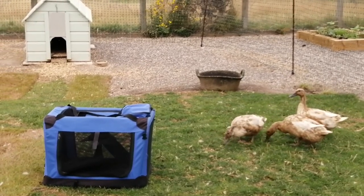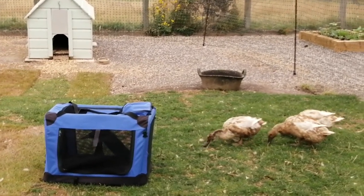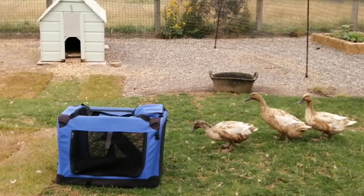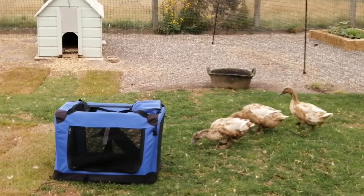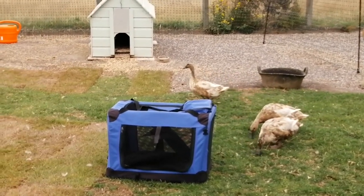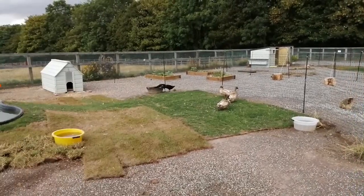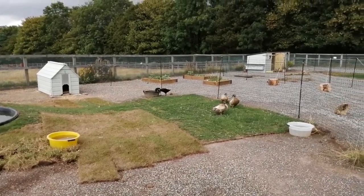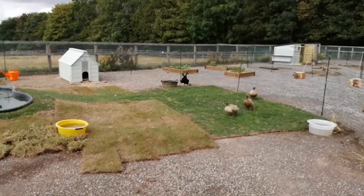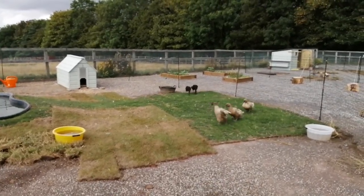They were with all types of other ducks where they were, so hopefully they should be fine within a little flock. So these guys are kind of just getting used to each other. There's been no signs of aggression as yet, so we'll see how they get on. We've just let the little runner ducks out. They want to get close to them, the other guys aren't too sure yet.